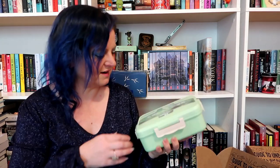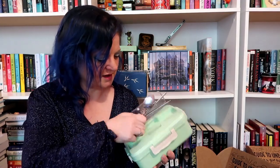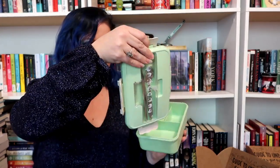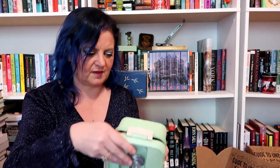Okay, what? It's like a lunchbox with silverware. Like a bento box. Yeah, it is. It comes with a spoon and chopsticks. That's cool. And let's see. You take the lid off and it's got three little compartments. How fun! I'm not sure if this is inspired by anything or not.